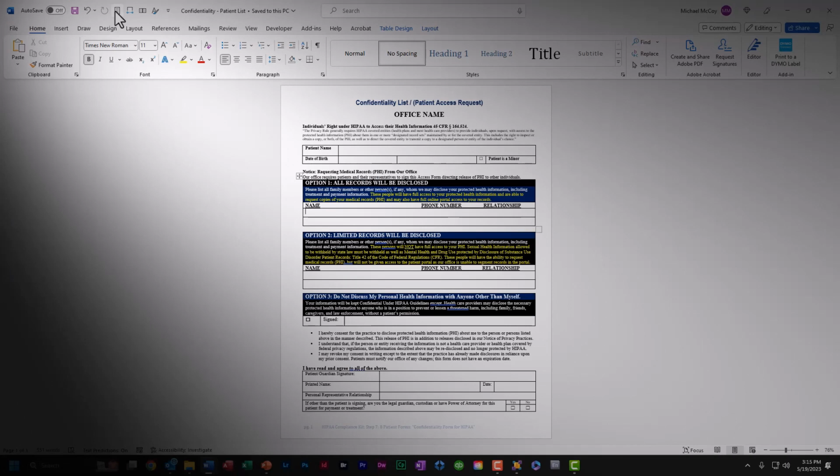That's an important distinction that must be on your confidentiality list, because if not, the patient could feel they're signing this and these are the only people that can get my medical information, which means you now would have to get an authorization to send it to another provider. You'd have to get an authorization to send it out for billing. So we highly recommend that you change this out.